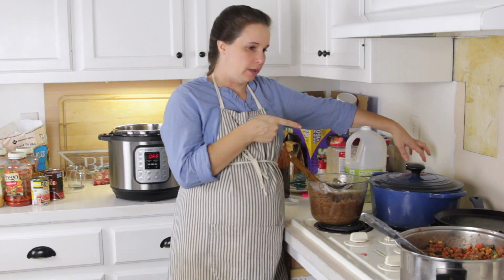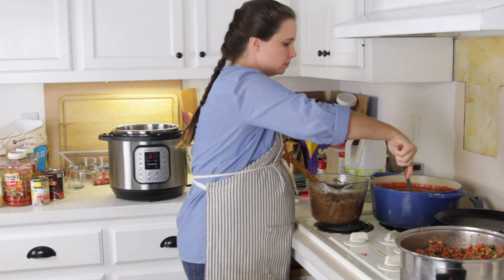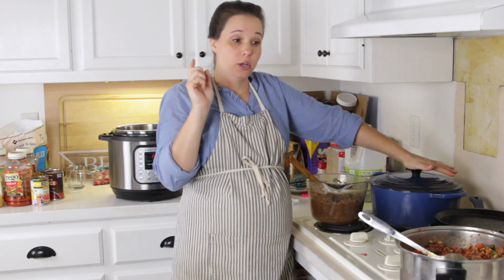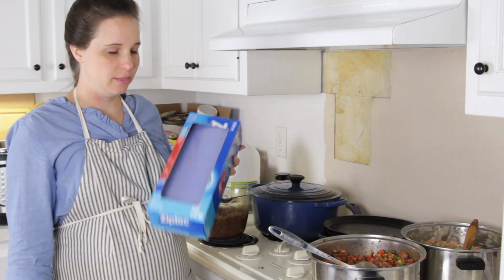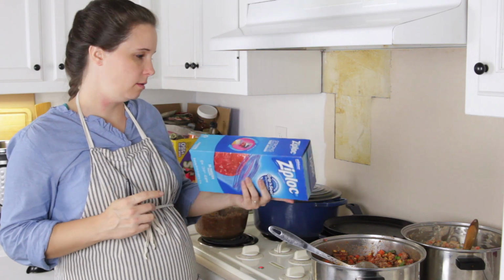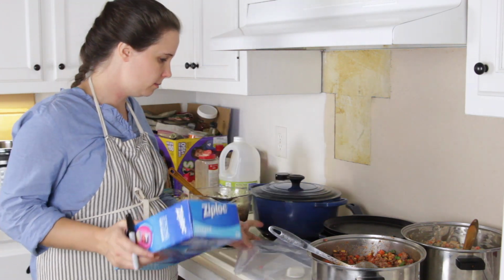The spaghetti's still going, and let's check it. Okay, it's looking pretty good, but I'm gonna let it keep cooking for a little while. So all these other things are done. We're gonna go ahead and bag them up. These fillings and things, I'm just gonna be freezing in gallon Ziploc freezer bags. So I'm going to label them with what they are and the date.